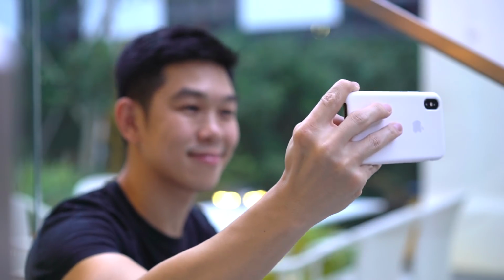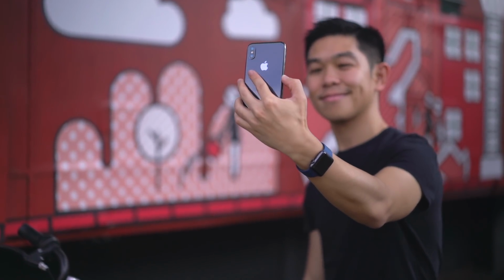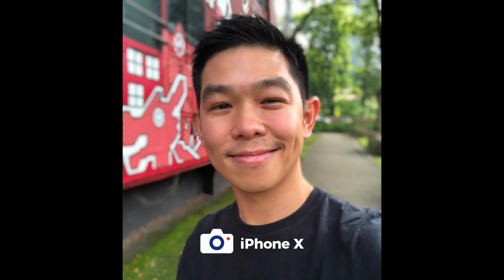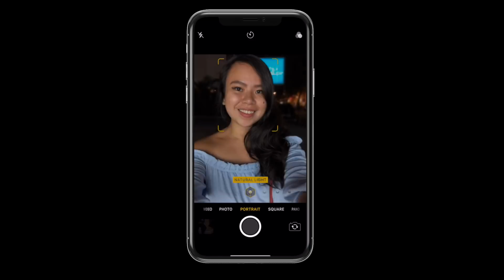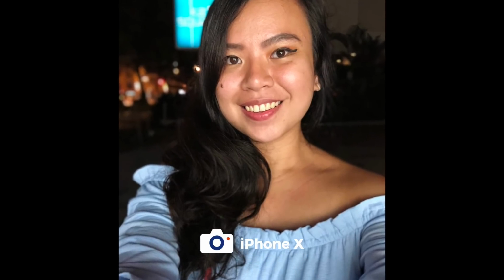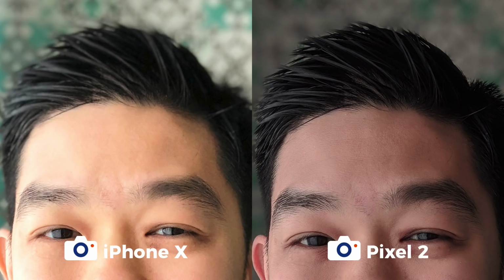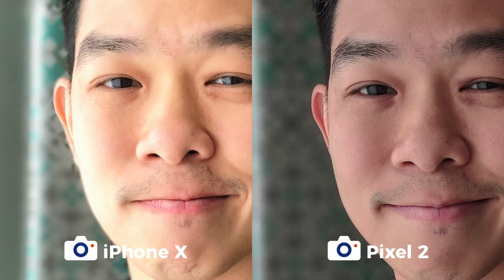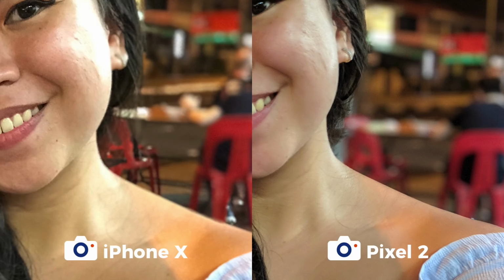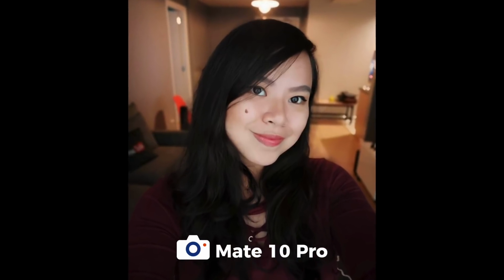One last bit about the TrueDepth camera system before we call it a day. Because it can measure depth, the iPhone X doesn't need two front cameras to give your selfies that nice blur effect. For the first time on an iPhone, you get portrait mode and portrait lighting effects using the front camera. The results look great, but we found that the Pixel 2, with its artificial intelligence abilities, to be the better device at cutting out subjects from the background. And when it comes to looking great in selfies, for me, the Huawei Mate 10 Pro takes the cake.